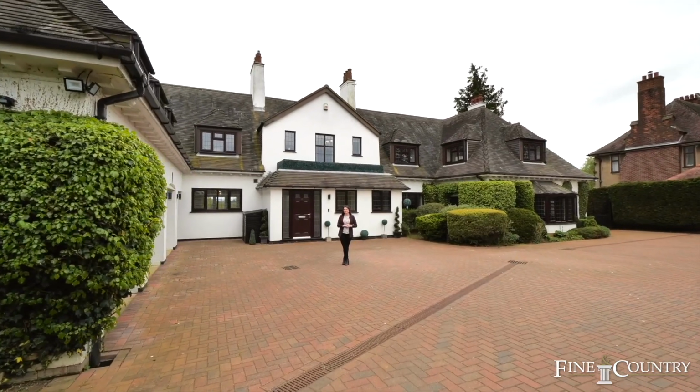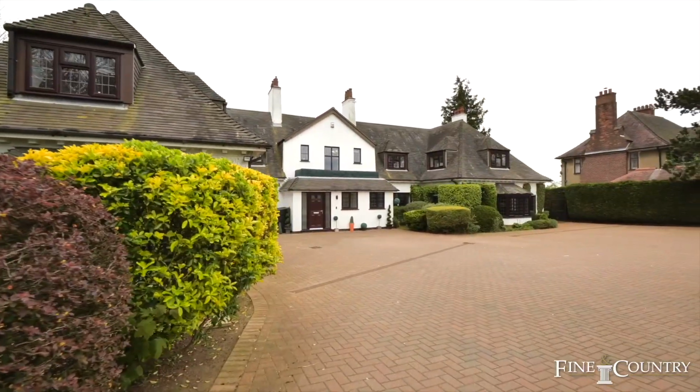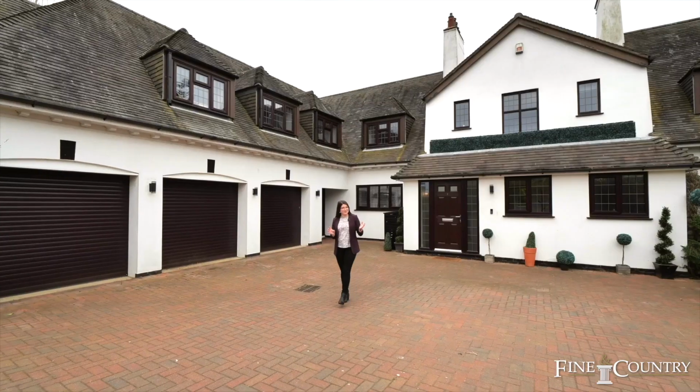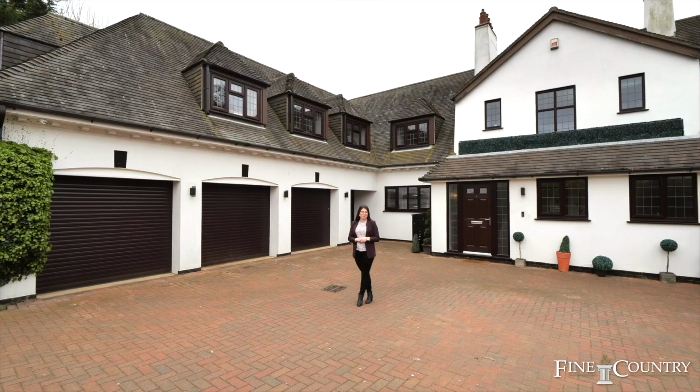This incredible family home extends to over 7,500 square feet and sits on approximately 0.8 of an acre. It was once owned by Peter Griggs, whose family is famously known for the Doc Martin boot. This is why the house is also known as the Doc Martin House.